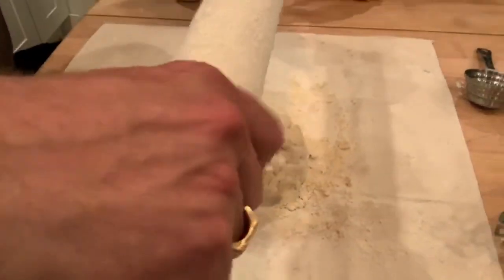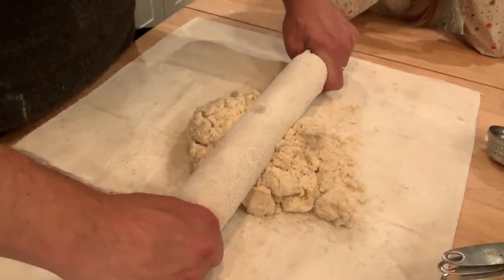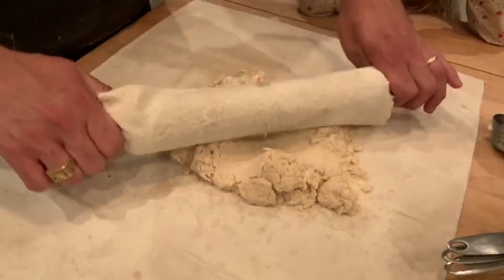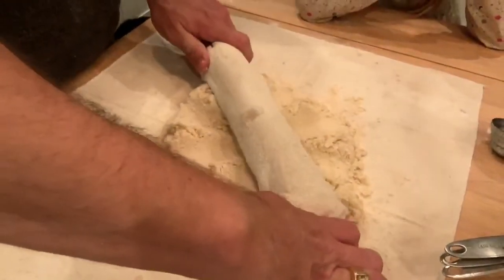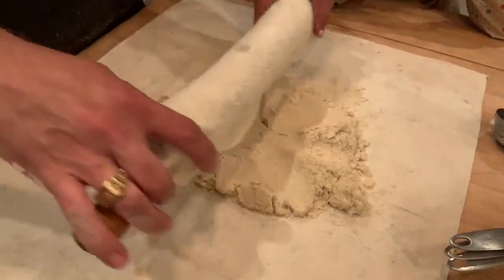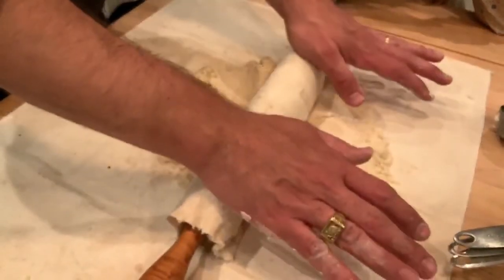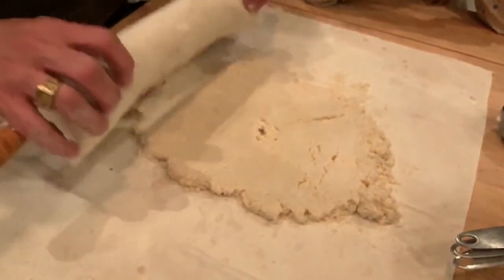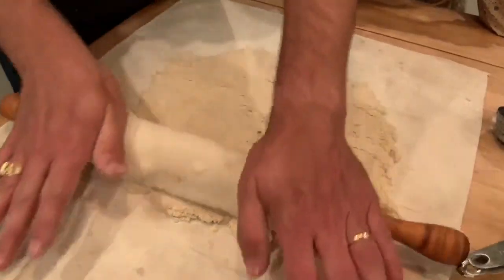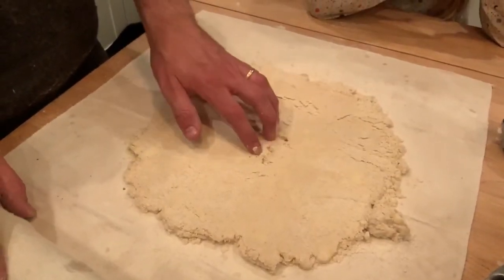And now I'm going to take the rolling pin and press it down into this pile, and it falls apart. That's totally fine. I'm going to do it again and again. So I do a cross and then I do the angles on the cross. And now I'm going to come to the middle and roll it gently from the middle in one direction. I'm going to come to the other middle, and then again this way, again this way. And in this case, it didn't quite come together enough in that middle for me.